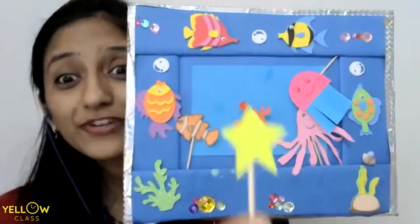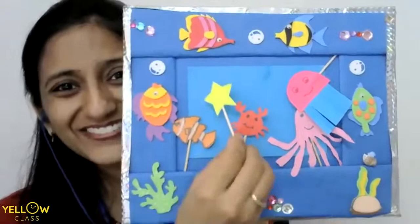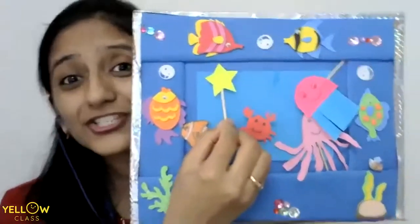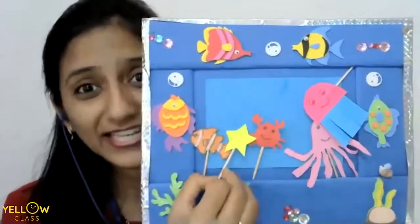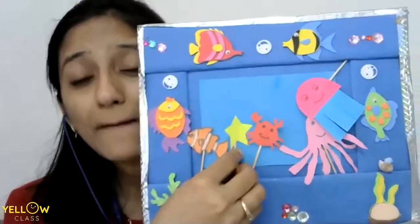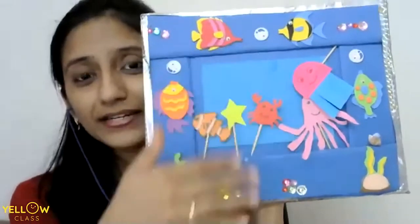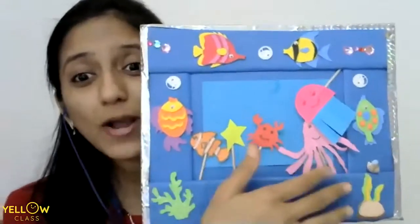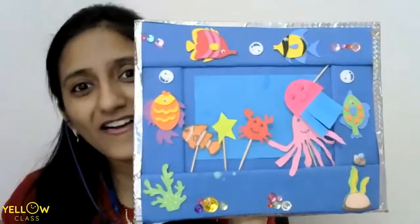Starfish in the ocean go twinkle, twinkle, twinkle. Starfish in the ocean go twinkle, twinkle, twinkle all day long. Waves in the ocean go up and down, up and down. Waves in the ocean go up and down all day long.